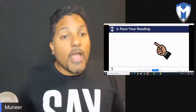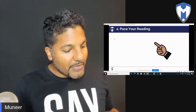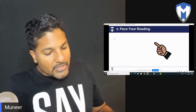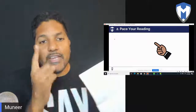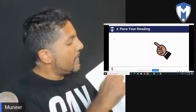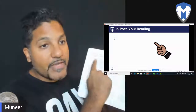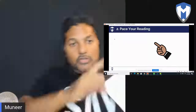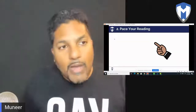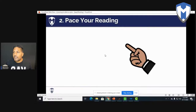You want to skim. After you've skimmed the chapter, then you start to read, okay? So when you start to read the chapter, you pace your reading. This is by using a finger, or you want to just quickly use your finger to pace yourself, and to go across. Now, why is it so important to use your finger to move across the page?